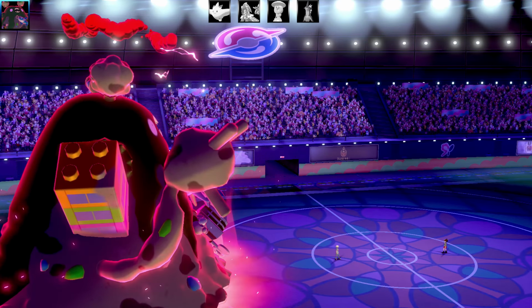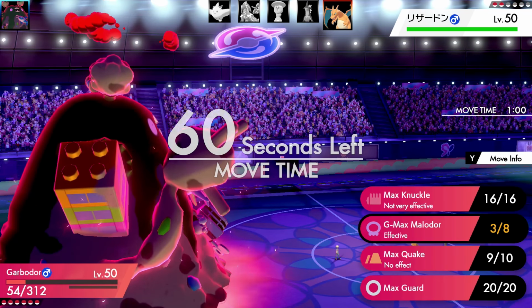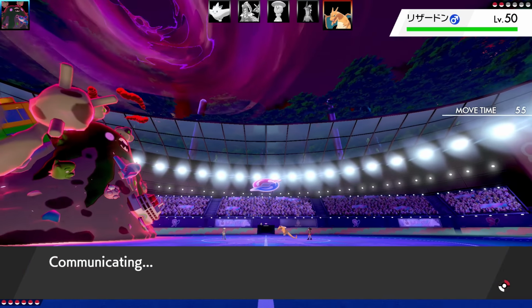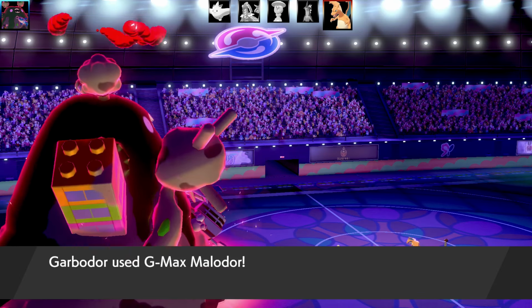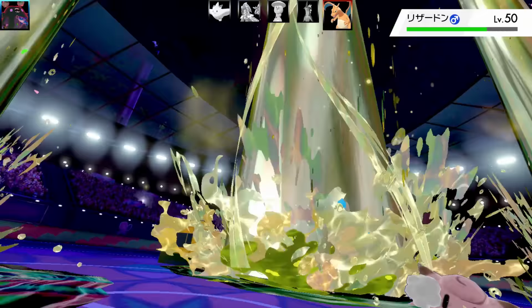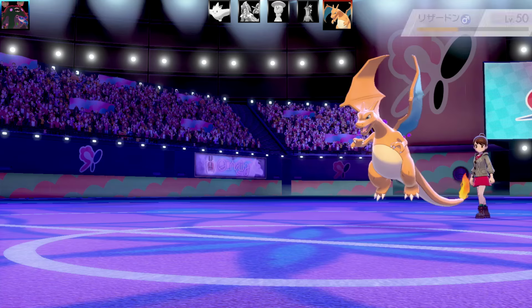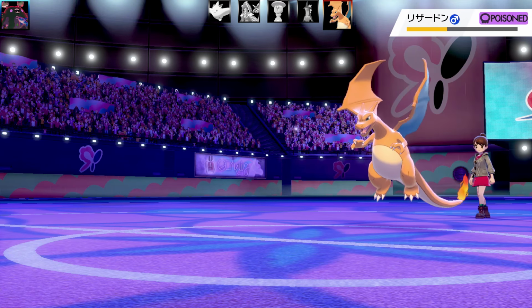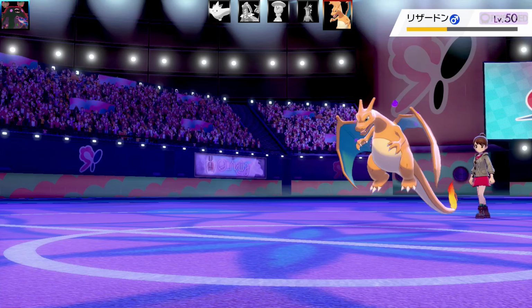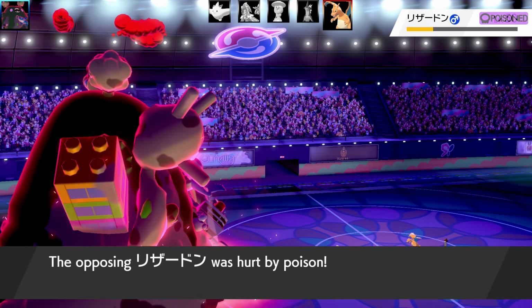So we've got 2 more Pokemon left. Can I get this sweep? And then the Charizard comes out. I'm like, oh, here we go. So I've got to go for the GMAX Malodor again. That's my best bet against Charizard. All right, so I outspeed him. Like, what? I outsped a Charizard? So my speedy Garbodor outspeeds the Charizard, but it fails to take the Charizard out. So I'm like, okay, this is a bulky Charizard or something like that. Anyway, so I get the poison. Air Slash actually misses then. So I can outspeed the Charizard this turn and take them out.